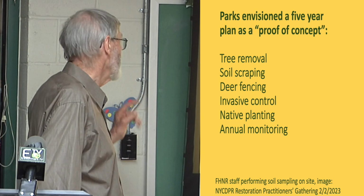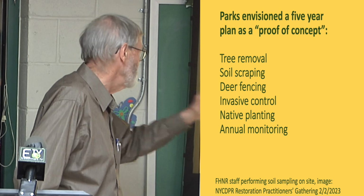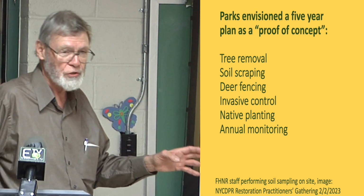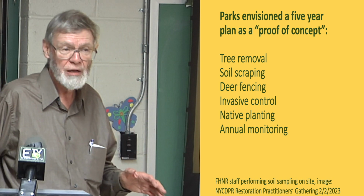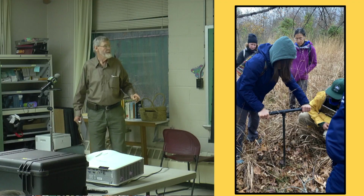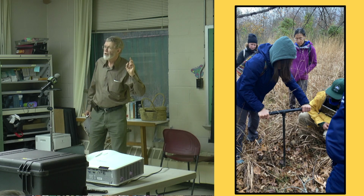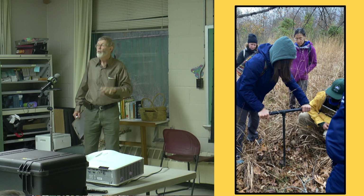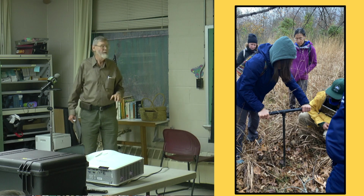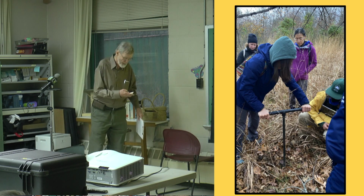Still not. Put up the deer fencing. We're going to control the invasives. We're going to plant natives. And we're going to monitor the site for 5 years to see what's going on and what we can change. This is the beginning of the project. They're taking a soil sample, a core, to see what minerals and so forth are in the soil, what depths and so forth.